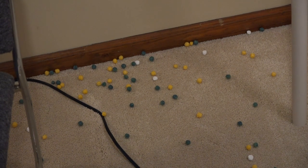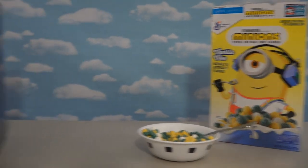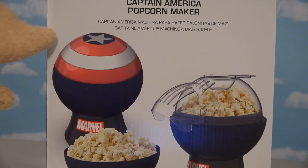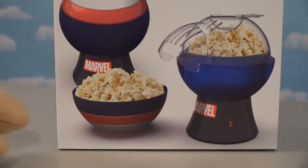Oh, nuts. Now, even though we got this really cool cereal, I want to show you something else that's really cool, and it's this thing right here. Whoa, it's the Marvel Captain America Popcorn Maker. Check this thing out. It's a popcorn maker. Hey, if you take it apart, how are you getting popcorn in Captain America's shield?